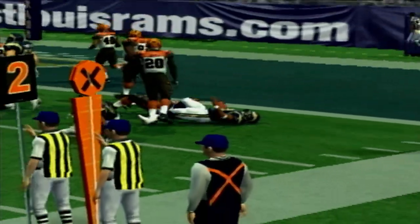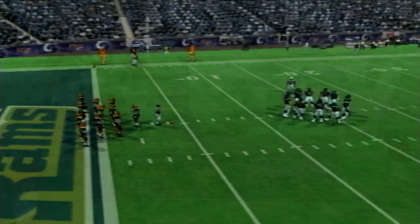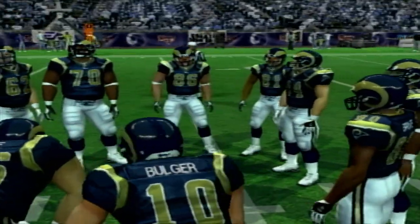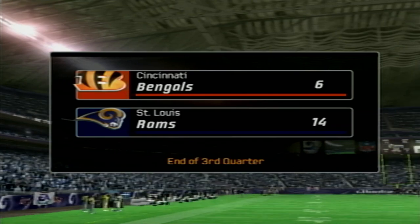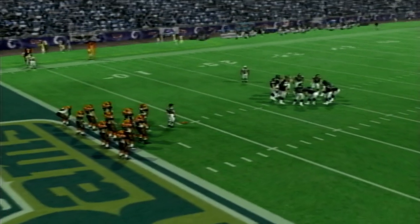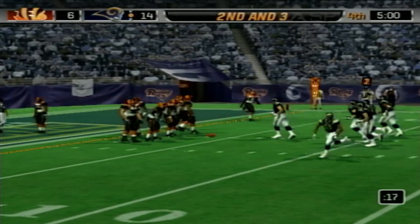Clemens makes the stop at the 4-yard line, and that was a gain of 7. Just 4 yards from the goal line now. So at the end of the third quarter, the score is 14-6. The Rams are in field goal range here to begin the fourth period. They're already up by a touchdown. 4 more yards to finish off the drive with a touchdown.